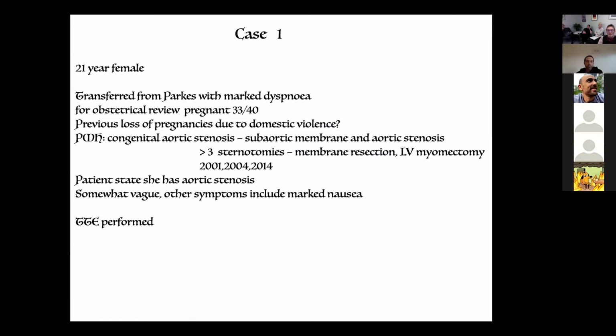Rather than talk about statistics, I thought we should talk about a few cases that are of interest. This is a 21-year-old woman that came down from Parkes. She had marked dyspnea. She was 33 weeks pregnant. She had previous pregnancies and they appeared to have been lost, and it was hard to get the full history, but domestic violence played a role in the loss of these pregnancies. It's often difficult to get to the bottom of it all.